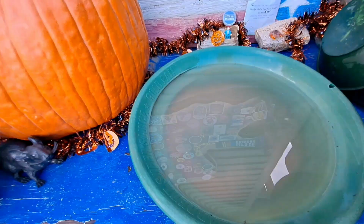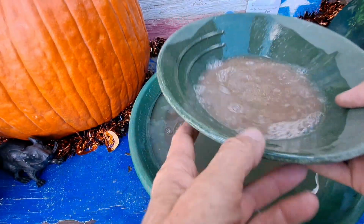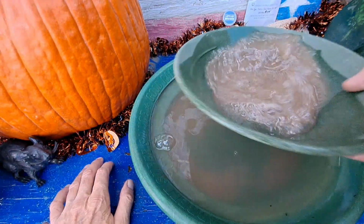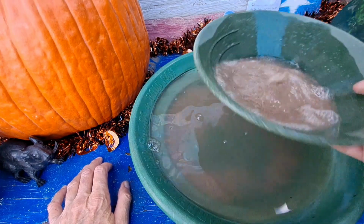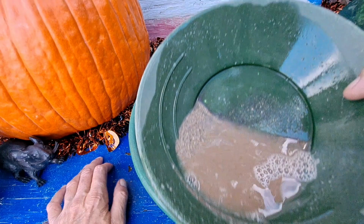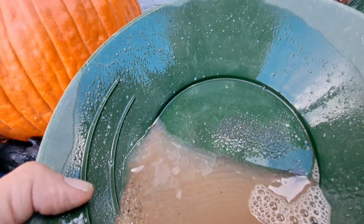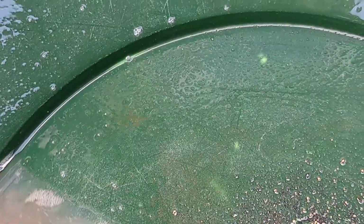All right, well, I'm going to double check this one a little bit more, and we'll be right back. All right, I believe that got all of that out of there. It was speck by speck there at the end. Look, you can see right there, that is a pretty good amount of fine gold. Come on, boy. In that backwash right there, you can see where we just rinse the pan up and back.